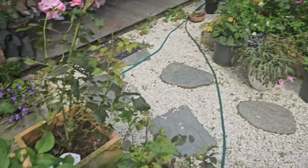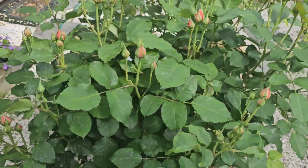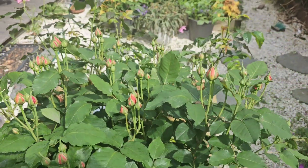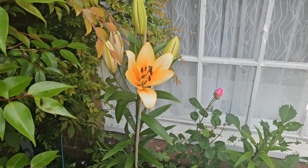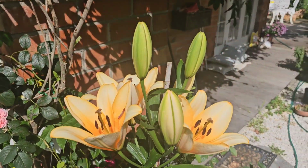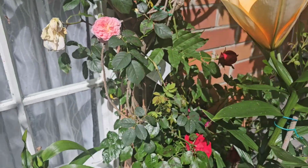beautiful rose. And here is my Mom rose in here as well, and I really can't wait to see this one in full bloom. Look at that, guys. Lots of flower buds. And look at this. Here's my Asiatic lilies that are also glowing, like glowing orange. Look at that. It's so beautiful.